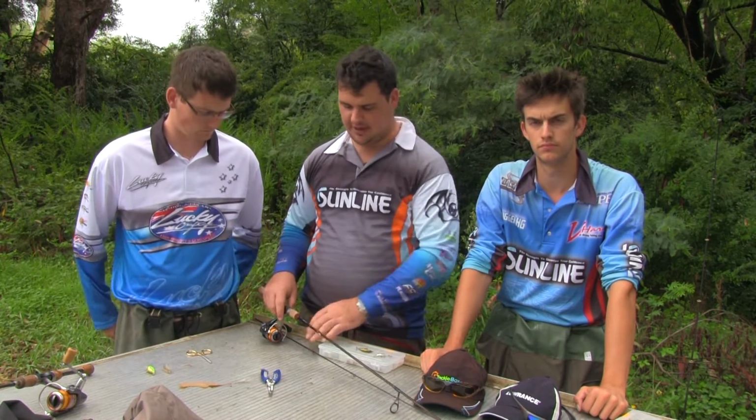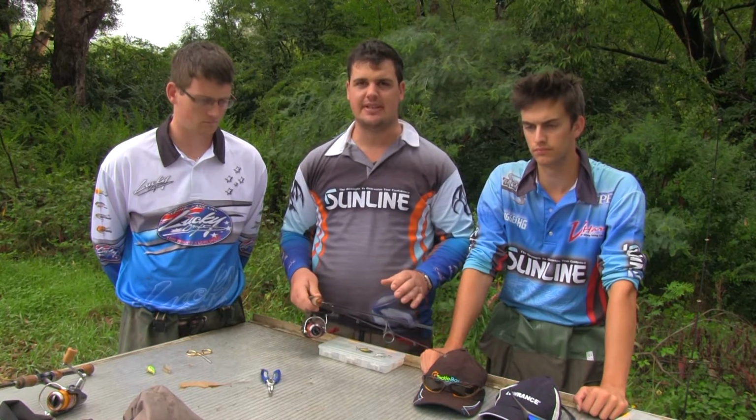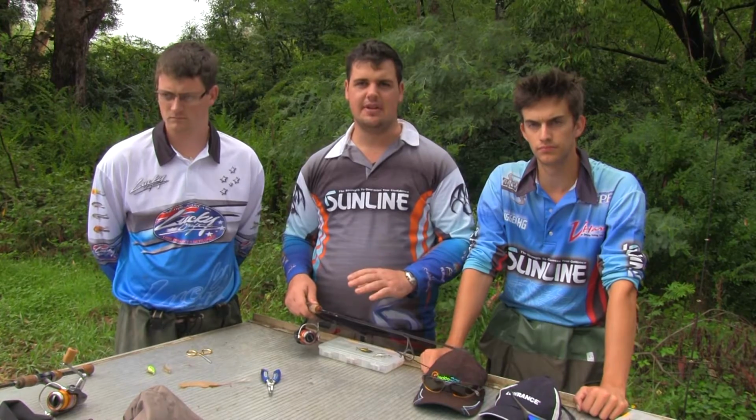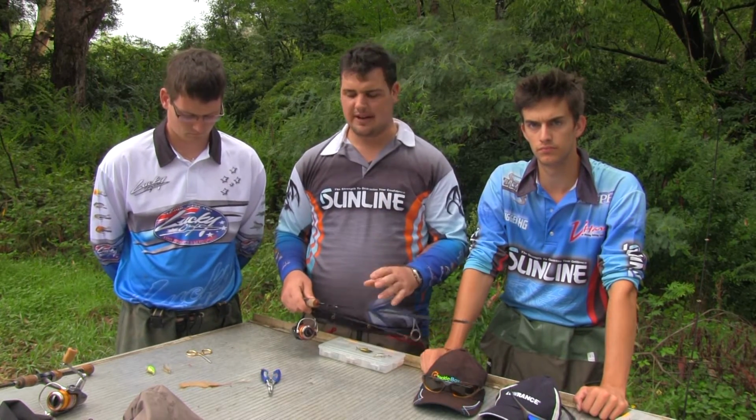The rod I've been using is an NS Black Hole Caris trout, which is a 6'6" rod, and it's very light. It's rated at 3 to 10 pound, which makes it perfect for these larger streams. You'll see from Mix's rods soon that his is more for the smaller streams, but another excellent rod.